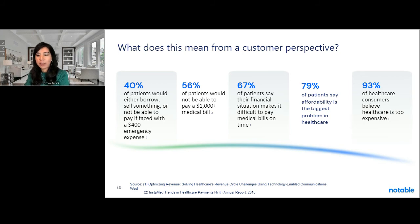And so think about this, right? In the last slide, we were talking about almost 30% of patients enrolling in a deductible plan that has a $2,000 deductible. And here we have that 56% of the respondents on the survey cannot even cover a $1,000 bill. The other thing is that 60% of the patients say their financial situation makes it difficult to pay for medical bills. 79% of them state that affordability is the biggest problem in healthcare, so no surprise here. Higher premiums, higher deductibles. And then 93% of the respondents stated that healthcare is just way too expensive.